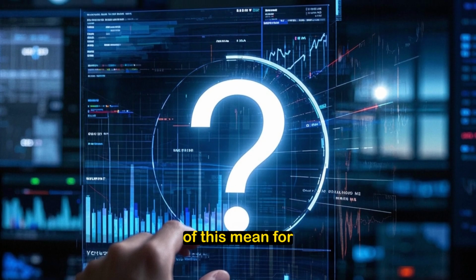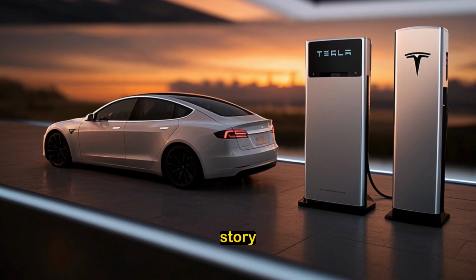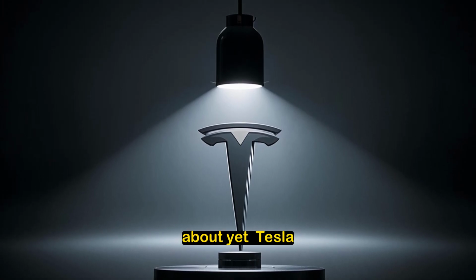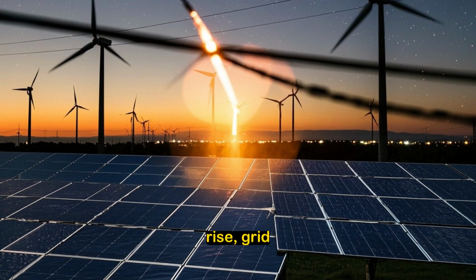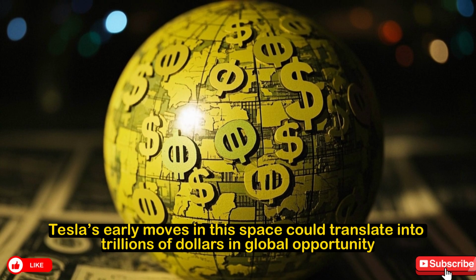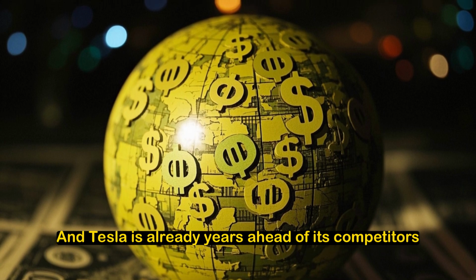So what does all of this mean for you as an investor? It means that if you're only looking at Tesla as a car company, you're missing half the story. The real alpha, the real upside, might be coming from the division nobody is talking about yet: Tesla Energy. As energy prices rise, grid instability grows, and clean energy becomes a global necessity, Tesla's early moves in this space could translate into trillions of dollars in global opportunity. And Tesla is already years ahead of its competitors.